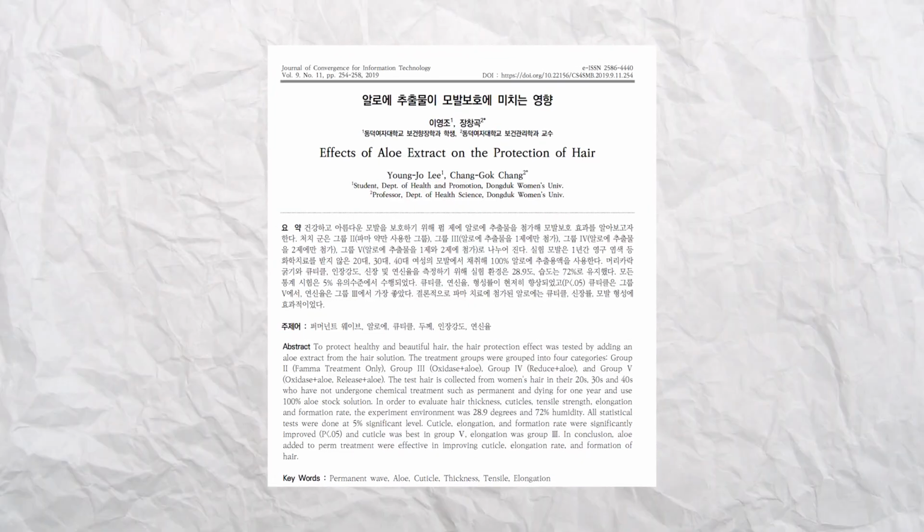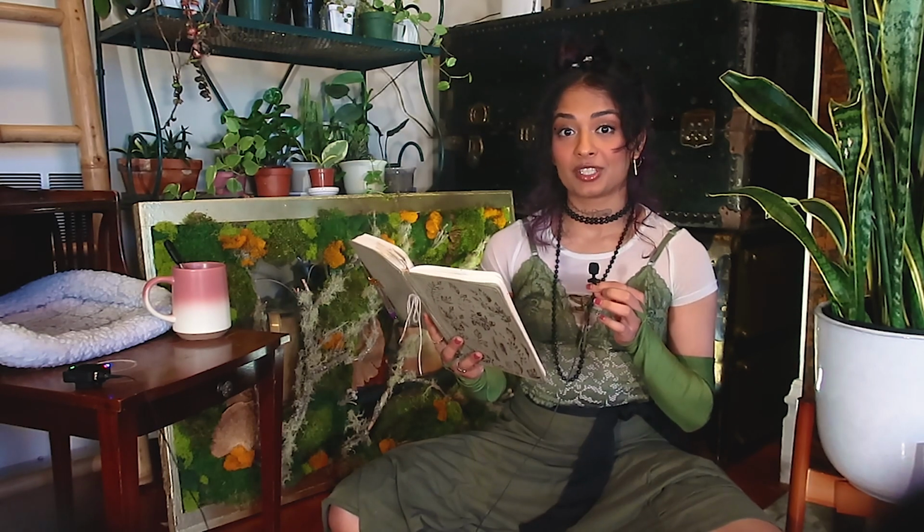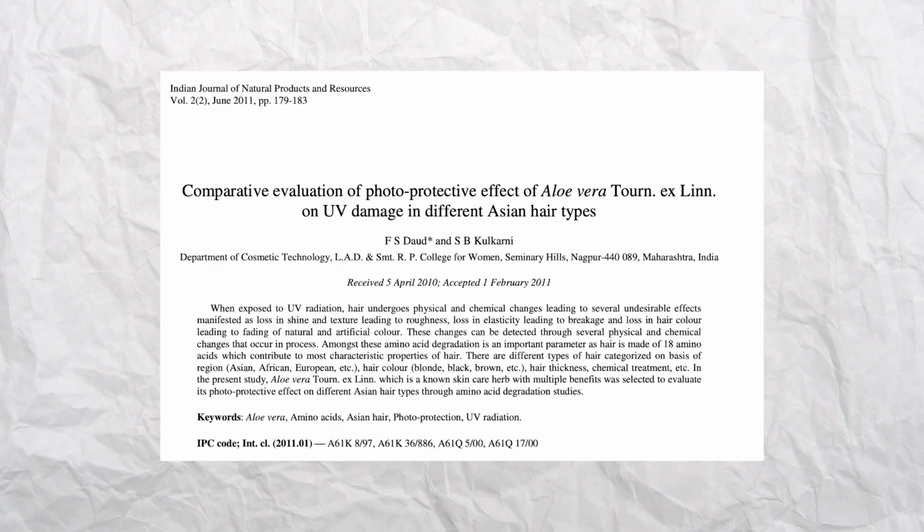Just like how aloe vera juice is a favorite ingredient in many skincare products for dry skin, you can also use it to help get thick, healthy hair that doesn't break easily. And I found a few articles that looked at how it helps protect the hair against UV damage, like from the sun. One of them looked at different hair types and found some amazing things. They found that aloe vera juice provides protection against sun damage for all hair types, but how well it works depends on the type of hair.